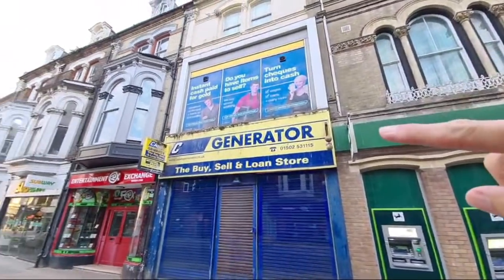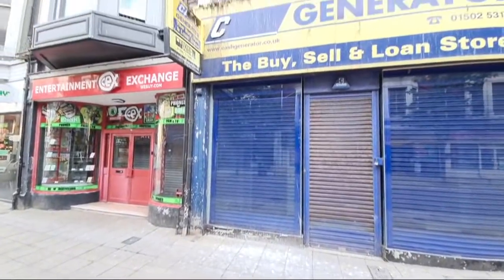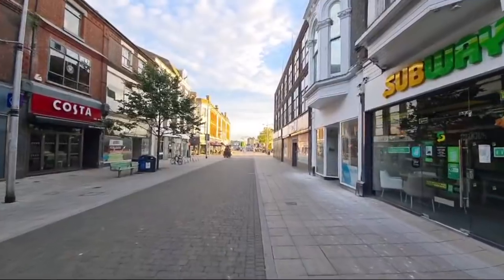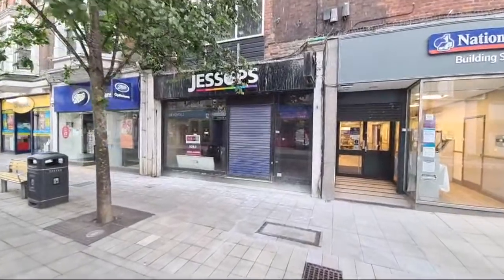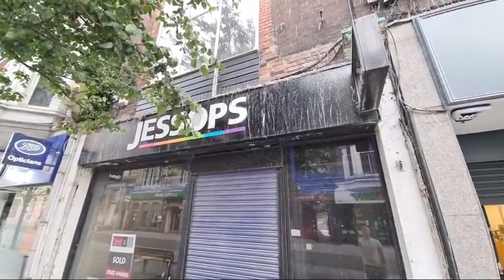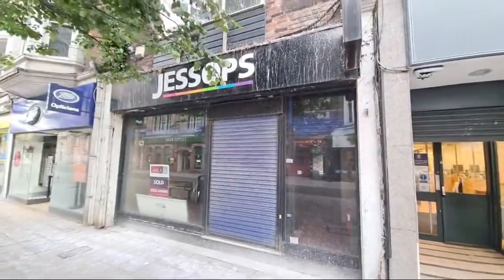Whereas Cash Generator, they had a few spiky things, but yeah, look at it. And look at this. Seagull muck everywhere. That's not the best, is it? So you can see that's why places like Subway and all these other places have got netting. God, look at that one. Look at Jessop's. My word. It looks like someone's gone with a paintbrush. Look at that. And you can see why. They're the culprits with their backsides out, literally aiming down here, so it all splatters on the sign. Amazing.